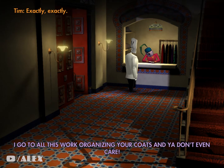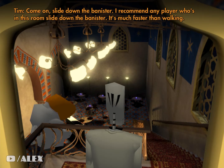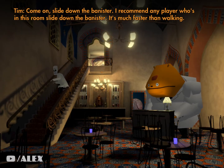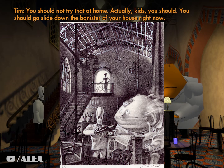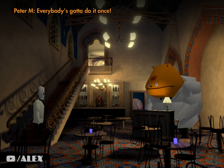Exactly. I wish you would slide down the banister because we put a lot of effort into sliding down that banister. Come on, slide down the banister. I recommend any player who's in this room slide down the banister. It's much faster than walking. Especially if you're 6 and you don't have terrible consequences when you hit the bottom. You should not try that at home. Actually, kids, you should. You should go slide down the banister of your house right now. Everybody's got to do it once.